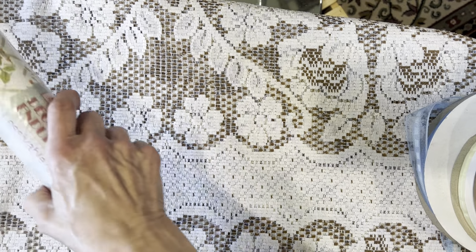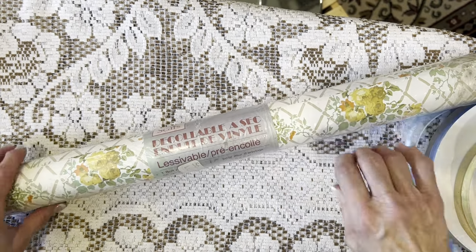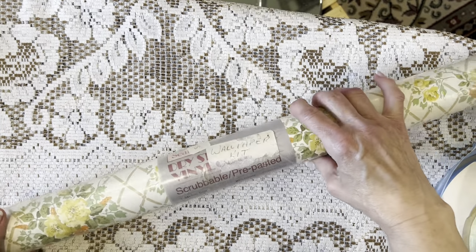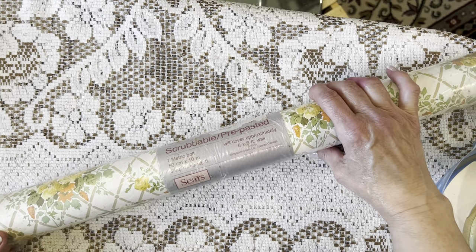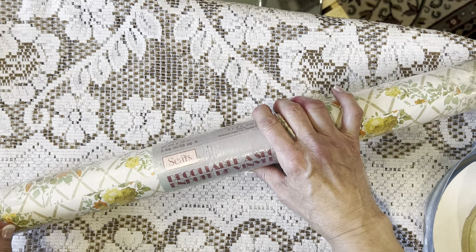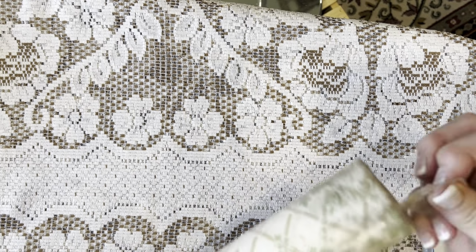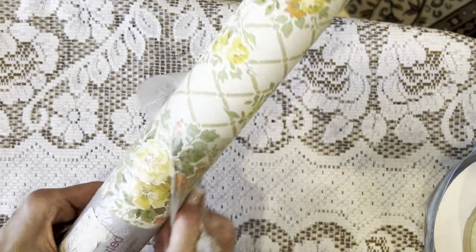So I thought that was a good thing. And then this is a sealed roll of wallpaper from Sears. Don't know that there's much to say. Scrubbable, pre-pasted, a metric bolt. So, I mean, clearly very vintagey looking. And kind of, oh, this is quite a dirty package here, but maybe let's just rip this off and see, open this up a bit, see what the paper looks like.